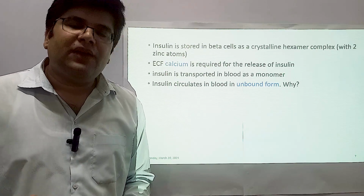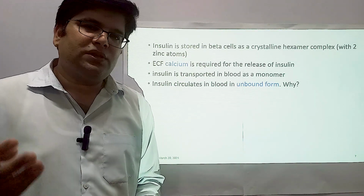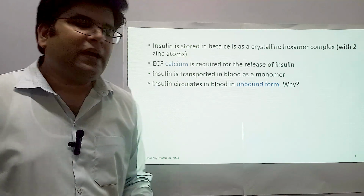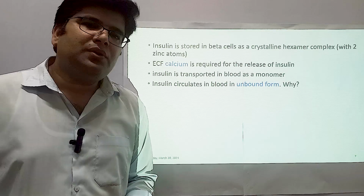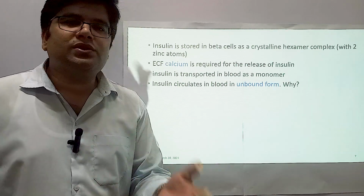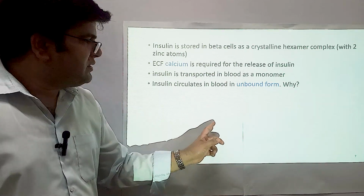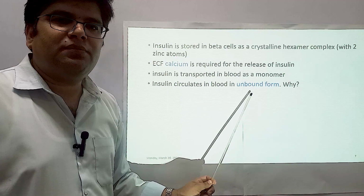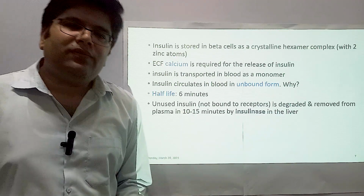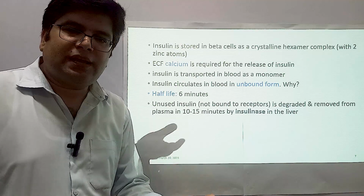Why? If you compare insulin with thyroid hormones, we know that thyroid hormones are transported in blood in bound form. The answer is that thyroid hormones are highly lipid soluble. So in order to transport lipid soluble hormones like thyroid hormones and steroid hormones, we need globulins and albumins. But because insulin is already a protein hormone, it is water soluble and can be easily transported in blood in unbound form.